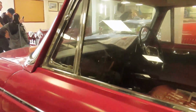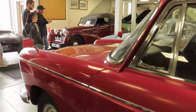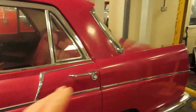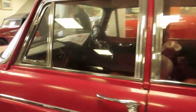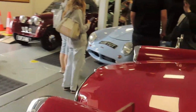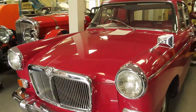Bit of BMC goodness here from the 60s. This is an MG car, so one of the rarer variants of the likes of the Farina design saloons. You can see again the design changes in the 60s. It was all very straight cut and fins. The MG, as I said before, with the little 1100 always being the slightly sportier variant, so I believe they'll have a twin carb engine under there.